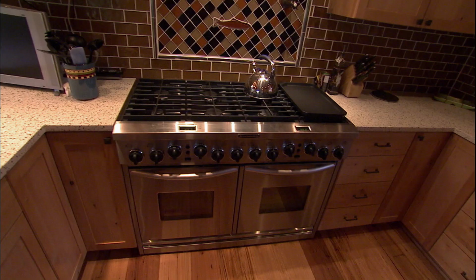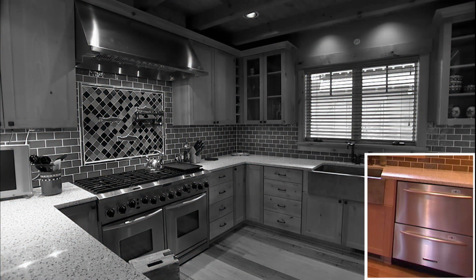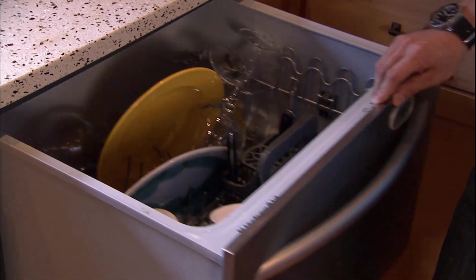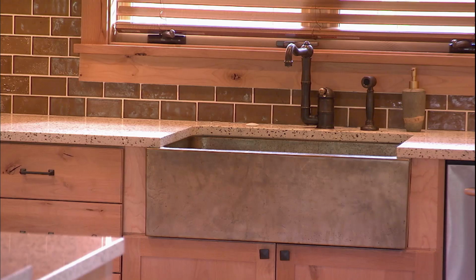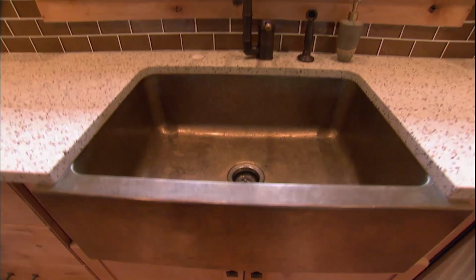The stove runs on natural gas, and the appliances are Energy Star rated, including this 2-drawer dishwasher. If you have a small load, you only use 1 drawer. What is this? That is a bronze sink. Metal products over the years are constantly recycled, and a family-owned business made this, and we just love it.